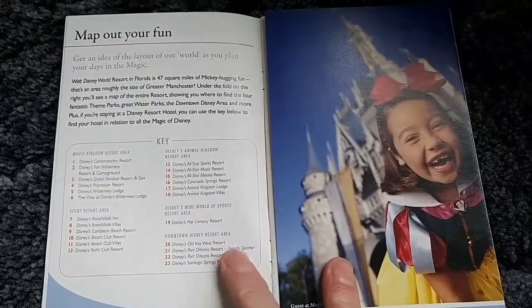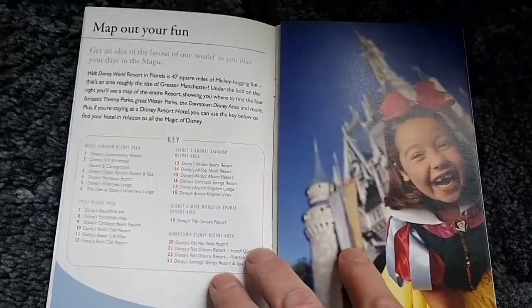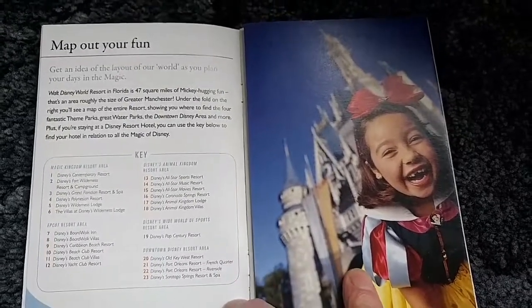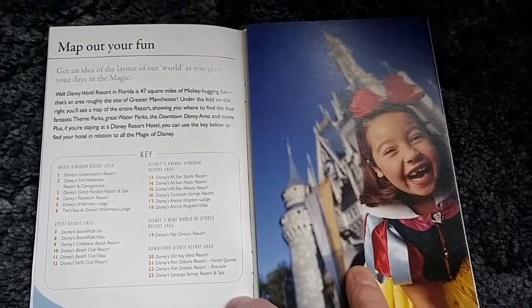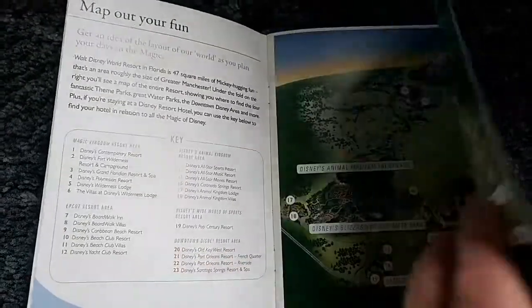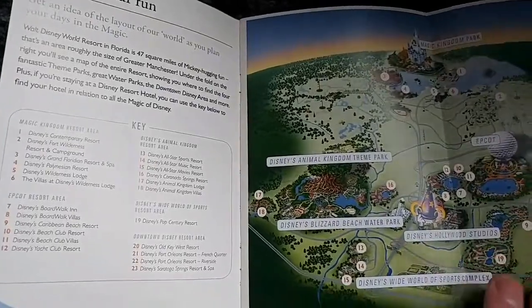It's got the key with the Magic Kingdom Resort area, Epcot Resort area, Disney's Animal Kingdom Resort area, the Wide World of Sports Resort area, and Downtown Disney, which obviously, a bit of that's changed now. It's called Disney Springs nowadays.